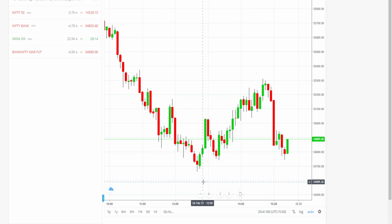12:45, 12:55, around 1 o'clock. Here is the closing. The market just did not break the previous low, and it went upside. Immediately we are not going to take... you tell me how to trade this. From 35,000, it went up to 35,300. So tell me friends, is this 300 points not a good move?